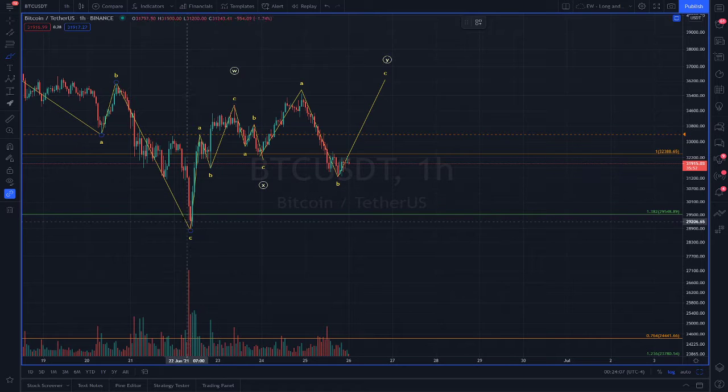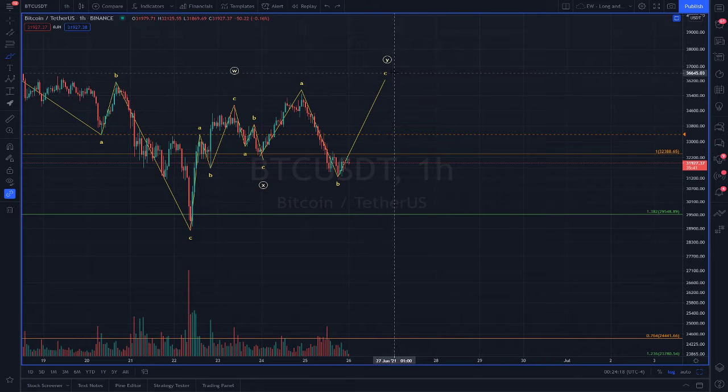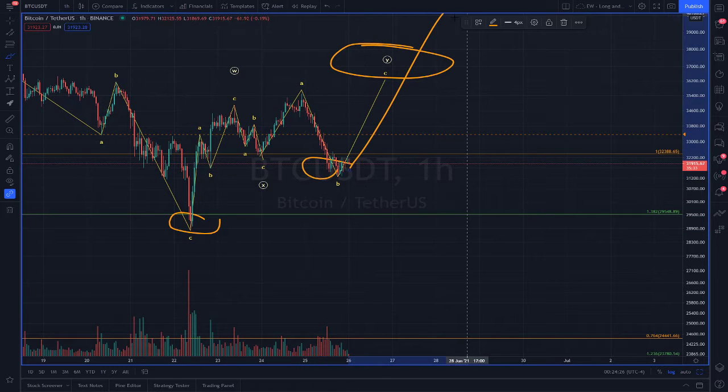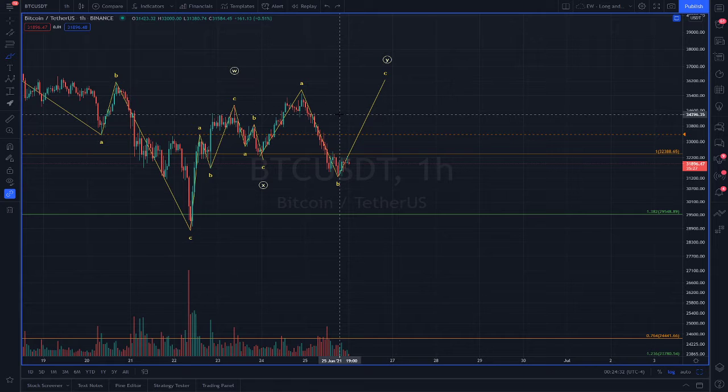I know a lot of people were saying this was a spring and a Wyckoff, and so this is a test, and yeah, that certainly might be. If we break through this $36,000 to $38,000 range here, and we say this is our spring, this is our test, and we're going to go up through that, then that's fantastic. That certainly could play out. I'm not going to say that's a high probability at this point, though.